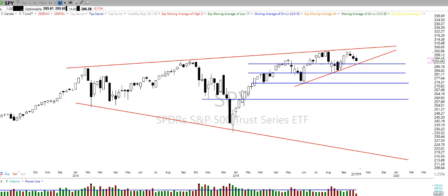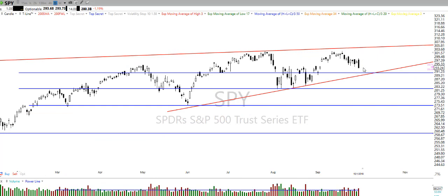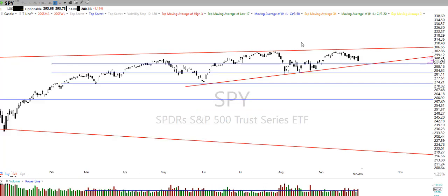Okay, interesting day, wasn't it? Oh man, I'll tell you, Jiminy Christmas. Boy, the Bears got a little bit hungry there, didn't they? Here's a daily chart, just looking at the candle there. Little testy right in here.